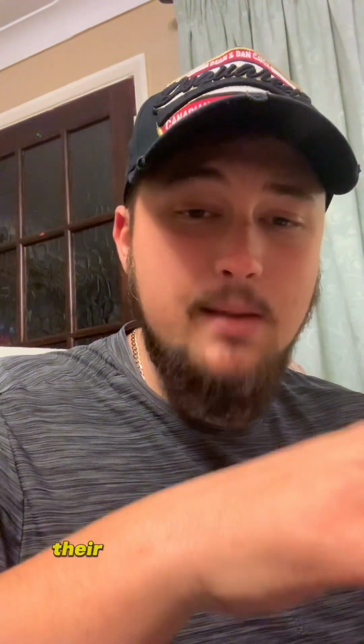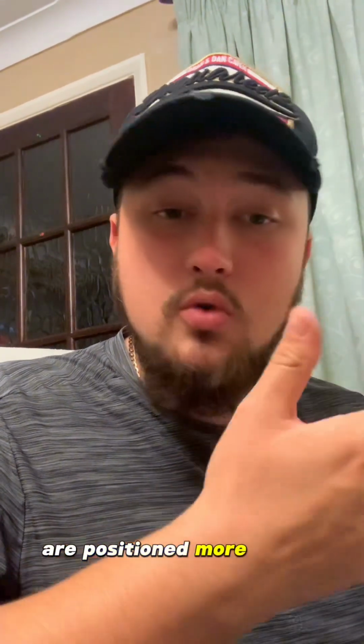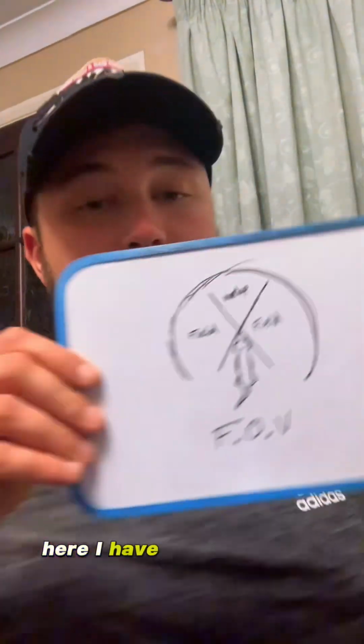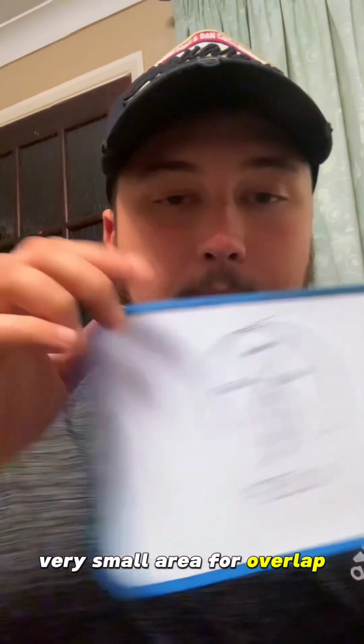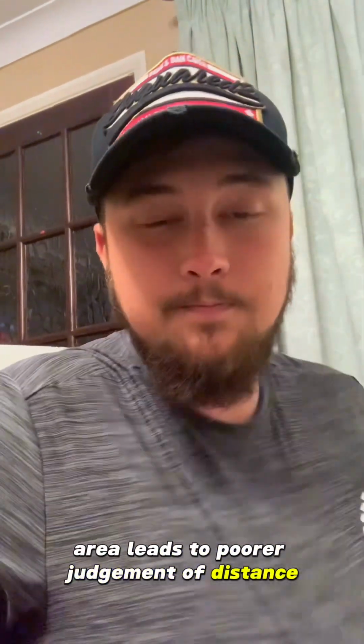As well as this, their peripheral vision is much wider than ours, as their eyes are positioned more to the side of their head compared to our forward-facing eyes. Now here I have a diagram of a dog's field of vision. You can see that the field is quite large, but there is a very, very small area for overlap. A small overlap area leads to poorer judgment of distance.